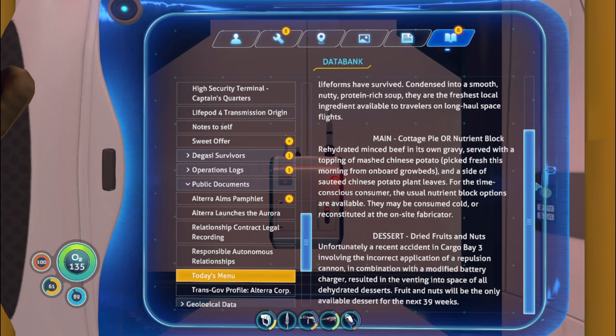Dessert: dried fruits and nuts. Unfortunately, a recent accident in Cargo Bay 3 involving the incorrect application of a repulsion cannon in combination with a modified battery charger resulted in the venting into space of all dehydrated desserts. God damn it. Fruit and nuts will be the only available dessert for the next 39 weeks. Man, fuck y'all.